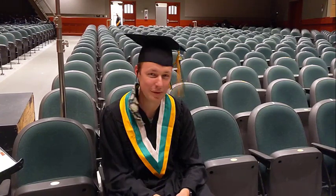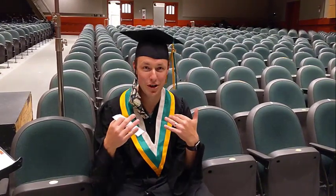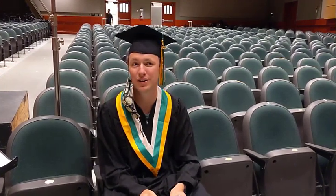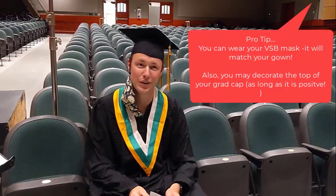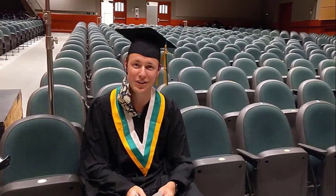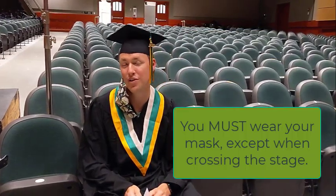Okay, so I'm sitting in my seat. We've just finished the processional. It's worth saying at this point that although at the moment I'm not showing the mask, it's just for the point of the video, you will be wearing your mask for all points except for what we're about to do now, which is crossing the stage, which will include taking a photo, and we want to make sure that our Tona gets the pearly whites and that you're looking your best. So you can expect to be able to take your mask off when you cross the stage.